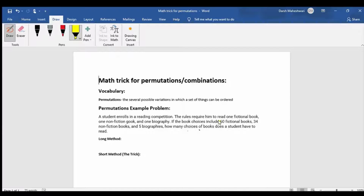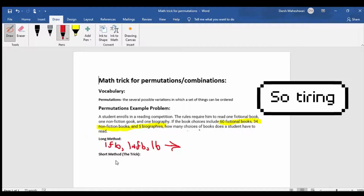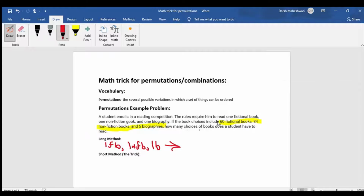Right away we see 60 fictional books, 34 non-fiction, and 5 biographies. As soon as we see this, we already know it's going to take a long time to solve. If we were to use the long method, it would be one fictional book, then non-fiction book, the first one, and then one biography, and we'd keep listing them until we got a total amount of lists. If we were to keep listing them, we would get a lot, because you see 60 and 34, these are huge numbers. Well, not really huge, but in this case it would be. So we would have to go until we get 60 fictional books, 34 non-fiction, and 5 biographies. That would take a lot of time. So the choices is going to be a big number.